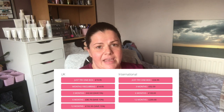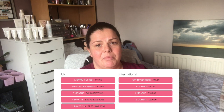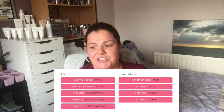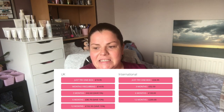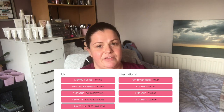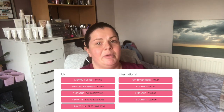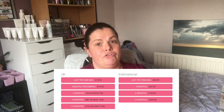You can either purchase a one-off box for £19.95 in the UK and Northern Ireland. If you're shipping internationally, it is £24.95 for that one box. You can also, in the UK, get a monthly recurring subscription, which is £14.95. 3 months is £42.60, so you're saving 5%. 6 months is £80.70, so you're saving 10%. And 12 months you're saving 15%, and that is £152.50. If you are shipping internationally, that 12 months is going to cost £200, whatever that is in your own currency.